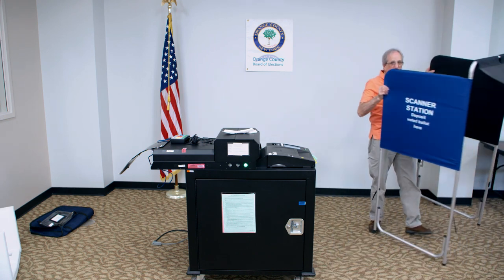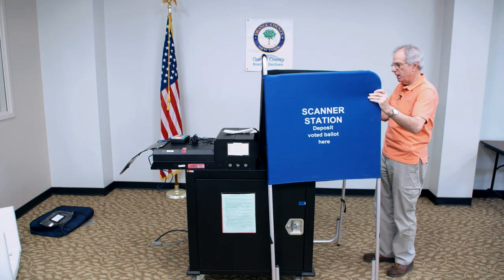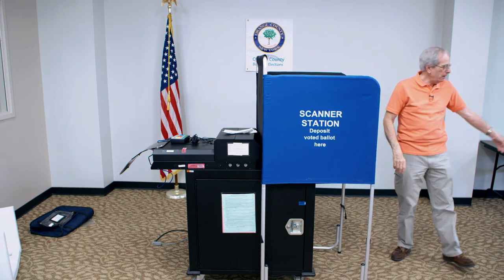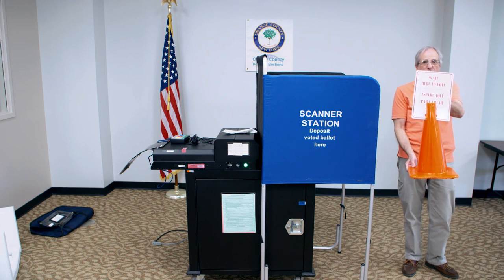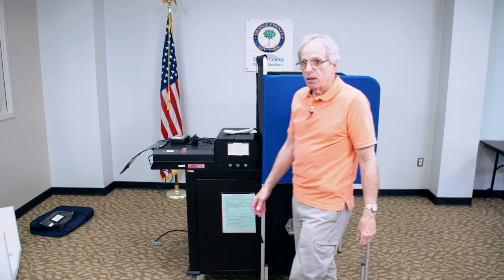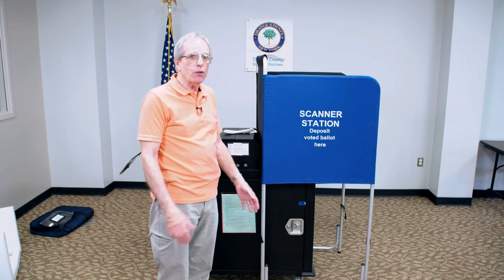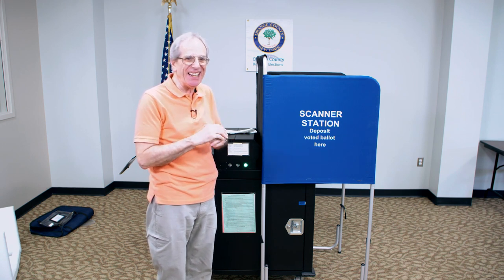First thing we can do is place the privacy shield, make sure that the back flap is up past the scanner. Then we're going to place the vote here sign with the cone 5 feet in front of the voting machine. And then we're going to step aside to the side of the machine and wait for our first voters. We have chairs, we can sit, we don't have to stand all day.